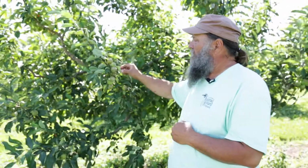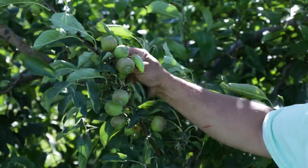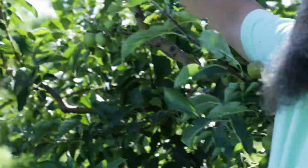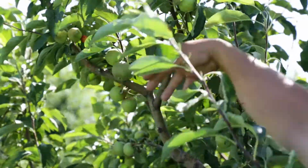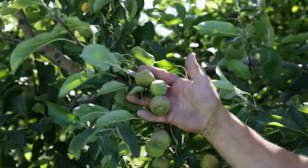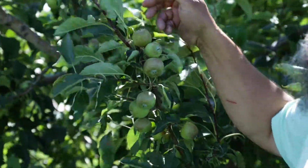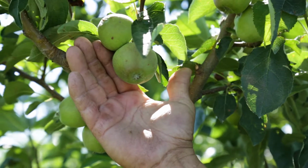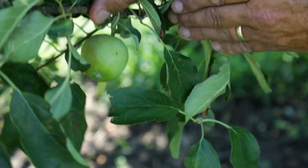So in this situation here, we have what was originally a cluster of several flowers has now thinned down to 3 apples. Some of them have thinned down to 2 apples. You can see the 2 apples are larger than the 3 remaining apples down here. 3 tends to be too many. If we're lucky enough to get our thinning down to 2, the apples are much larger. Ideally, we want to get the apples down to a single fruit, as in this situation here.